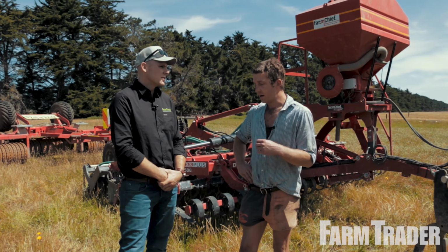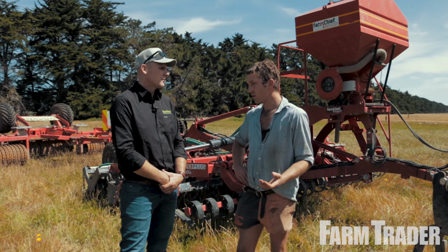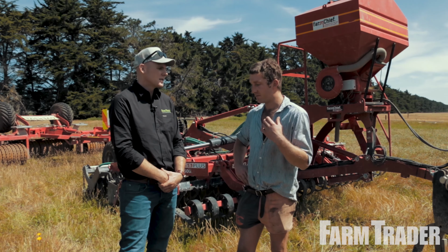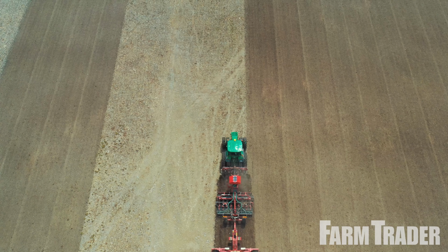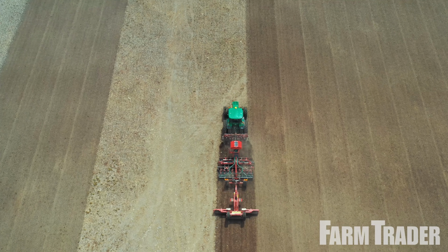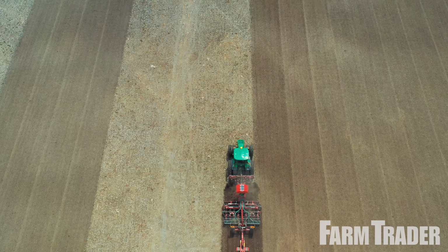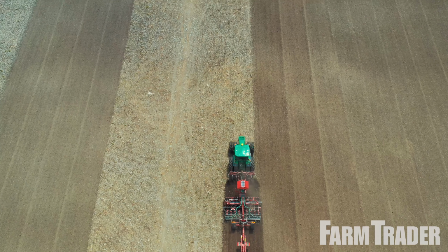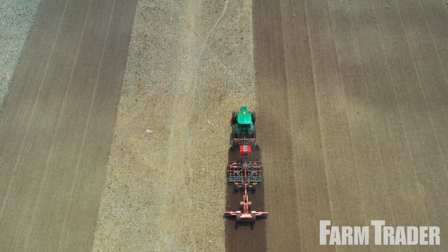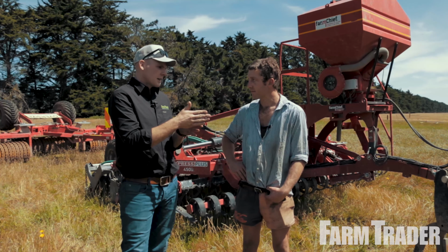So we do a bit of direct drilling, but anything that's been pugged from the wintering stock, we will go on with this. It's a great tool, because we can go straight in, fix the pugging, get a finished job out of it, put the seed in the ground, roll it, done. Drive out. Straight into the paddock, 2 hours later, done. So literally you are spraying it out, letting it die down, fertiliser on, incorporating it in, and then literally shutting the gate. Perfect.